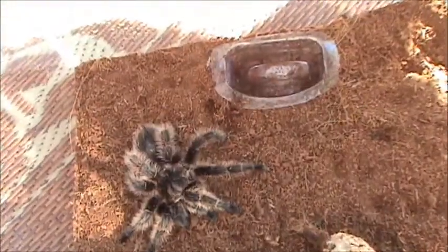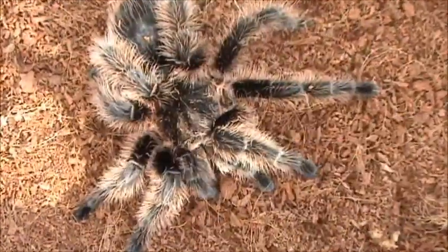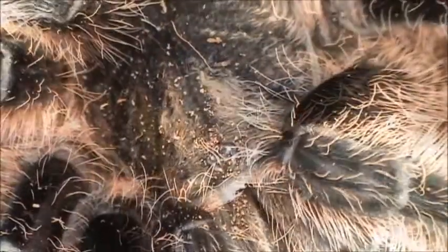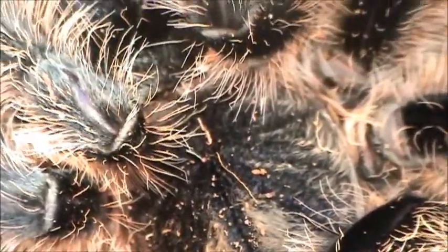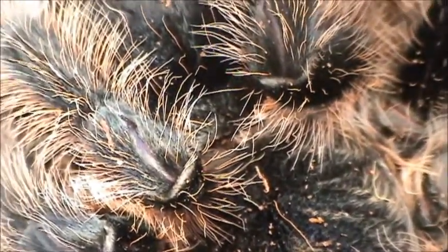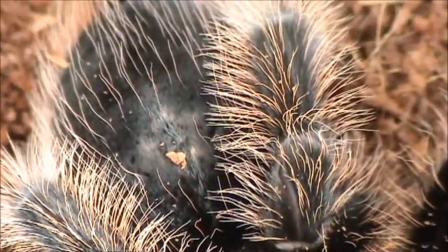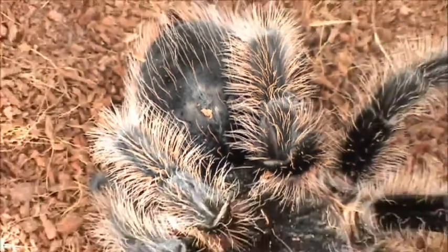But let me show you here. It's been a while since I put her on the video, so let me introduce you to my Honduran curly hair. I call her Curly. She's over here in the cage. Yeah, it looks like she's having a pretty good hair day. Let's see if I can get her to come out and visit with us.